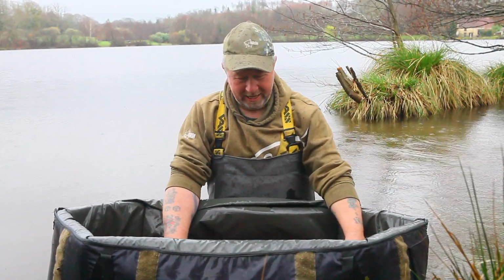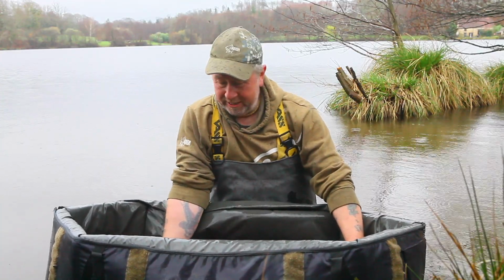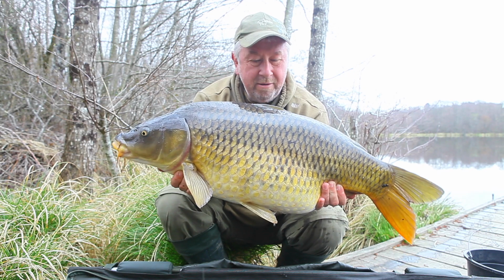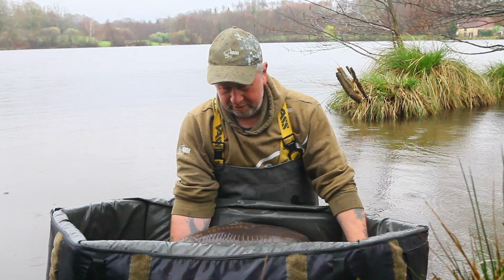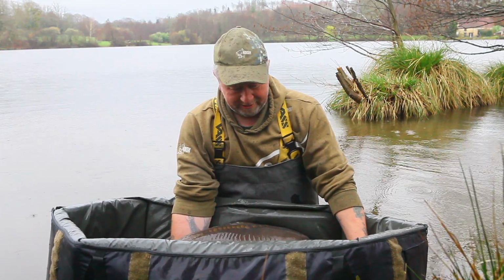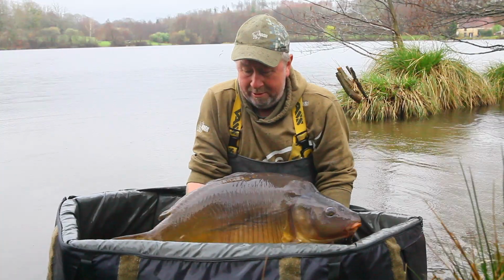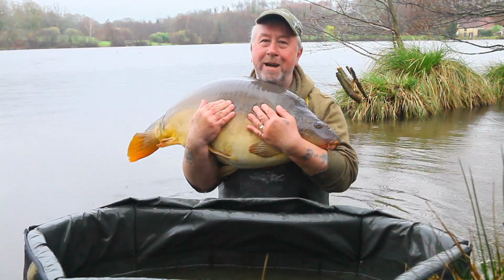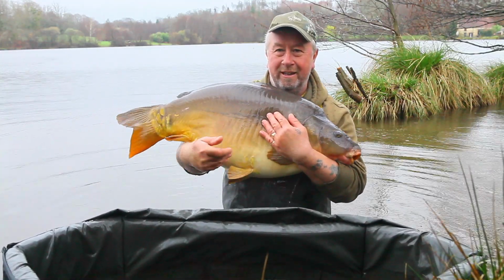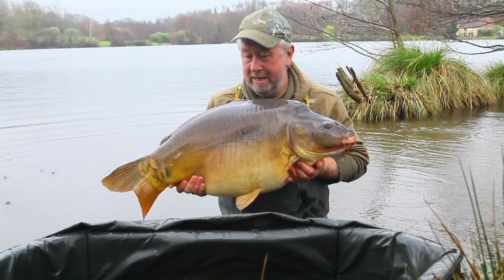I'll tell you what, it's been a horrible day today, but we've had a couple of fish. Had a 29 common earlier, and I've just had this one, just had dinner, and thought there was absolutely no chance of a bite because it's absolutely horrible, and it's gone off, the cracking 42-pound mirror. That is obviously going to bash me up because they always do, but well pleased with that.